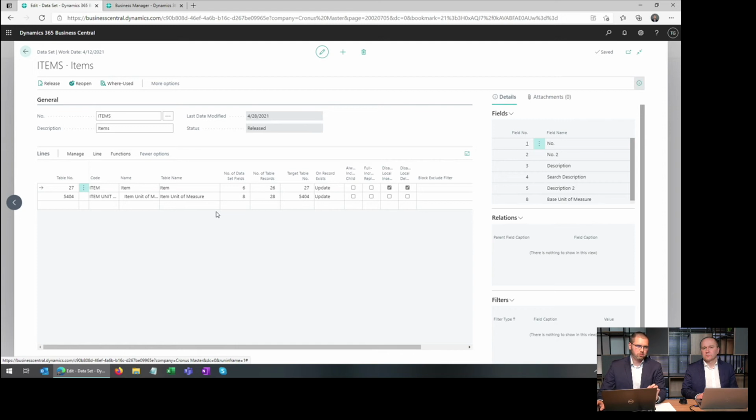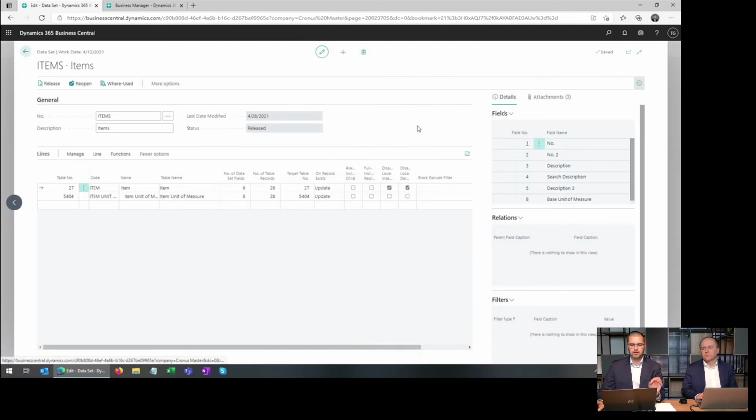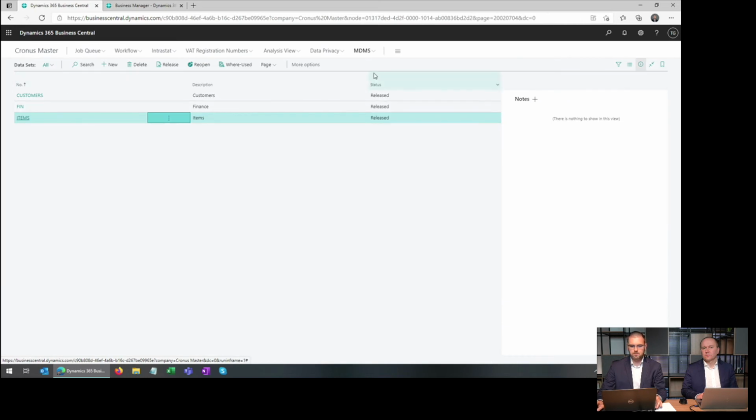Together with which tables we want to synchronize and which fields we want to have included, on a dataset level we also define policies, including whether we want to allow local users to insert records, delete them, and also on a field level, if you want to allow or not the local users to modify the fields, right? Because as I said, MDMS is not only sending the data across, but it also makes sure that the data is not adjusted locally.